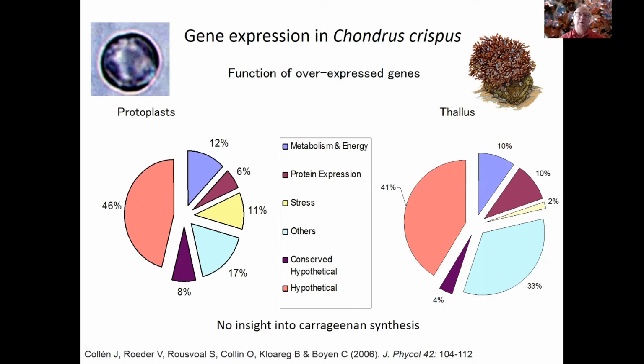So the idea here was that the protoplasts would have a strong urge to produce a cell wall. With this overexpression of cell wall genes, it would be easier to find the genes important to make carrageenan. In reality, it doesn't work because protoplasts are extremely stressed plants. So what we saw instead was that we got many more genes that were important in stress. And we couldn't really find any genes that were specifically overexpressed in the protoplasts.